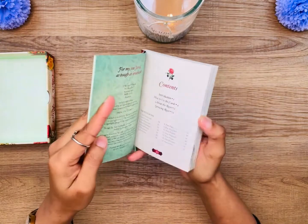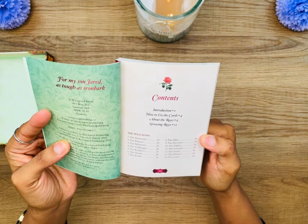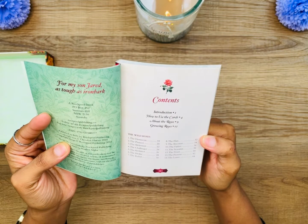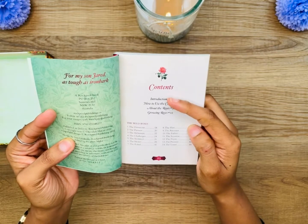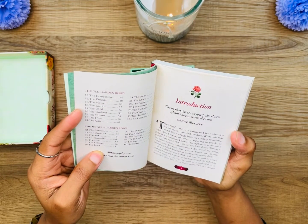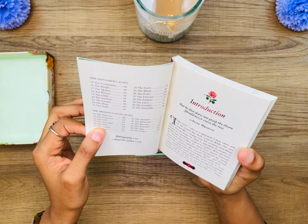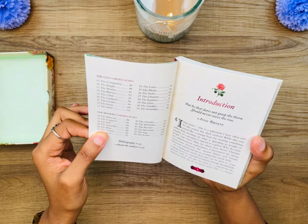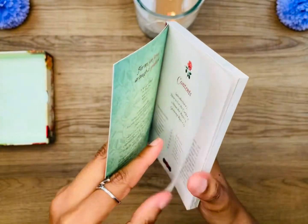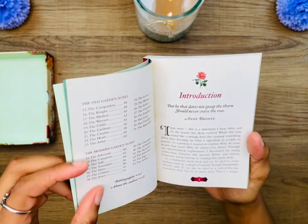Guys, I'm not going to go through the guidebook too much because, listen, when you purchase this deck, you're going to get into it yourselves. So, in the contents, this is actually pretty simple and straightforward, I feel. And then the roses are divided into 3 categories. We have the wild roses, and then we have old garden roses and the modern garden roses.